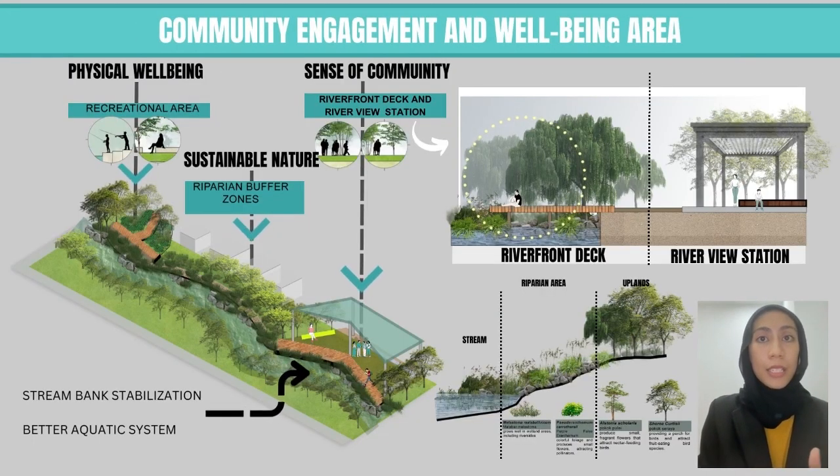Next, landscape design for community engagement and well-being area. This area focuses on physical well-being with a proposed recreational area, sustainable nature with a riparian buffer zone, and lastly, sense of community with riverfront design and a river view station for visitors and tourists to have a better experience.